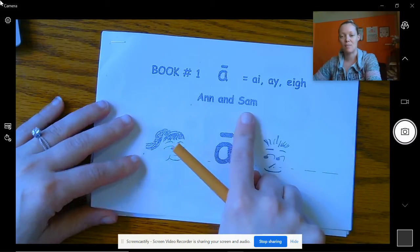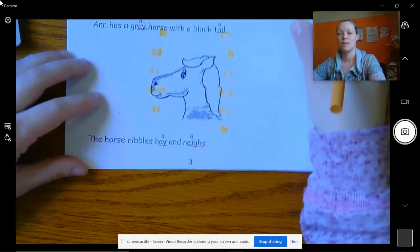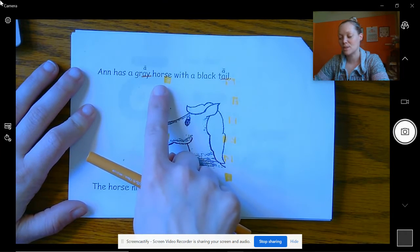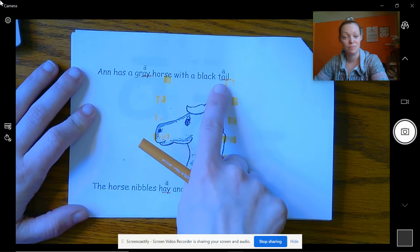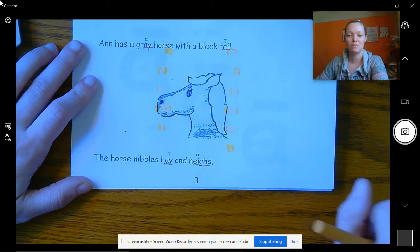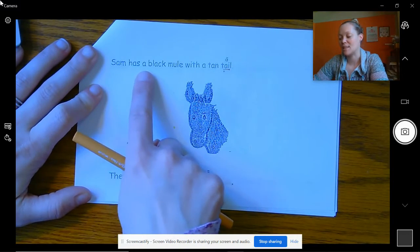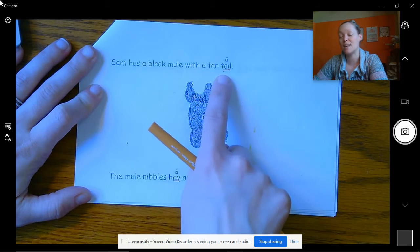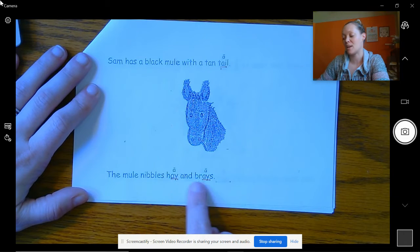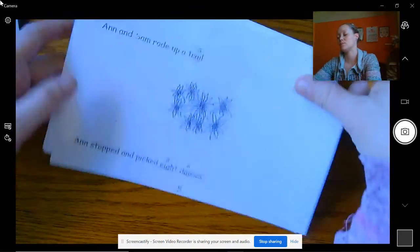Anne and Sam. Look for these words. Anne has a gray horse with a black tail. The horse nibbles hay and neighs. Sam has a black mule with a tan tail. The mule nibbles hay and brays. That's the sound it makes.